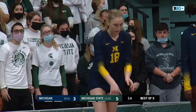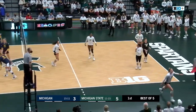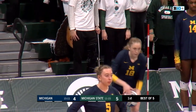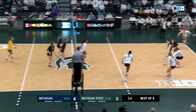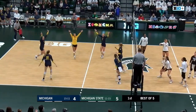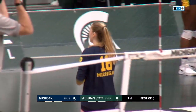Bertowski now with the serve. Bertowski will get a service ace here. Definitely bit Michigan State's butt, and I know for a fact it's done the same for Michigan as well. So it's a back and forth array of things. Good swing, but it's going to go out of play, and Franklin just can't land it in.